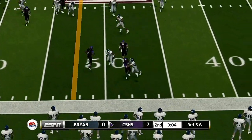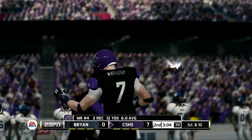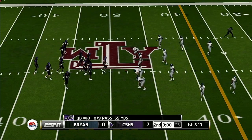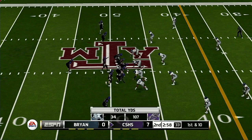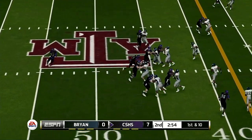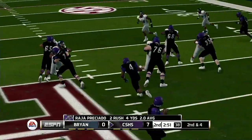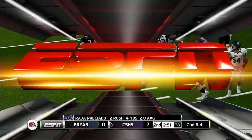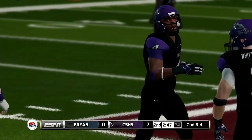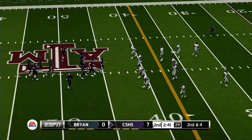Makes the grab past the marker. It's complete. And down he goes around the 48-yard line. First down, ball right around midfield, and they're moving the ball very well on this drive. It's the ninth play of the drive.